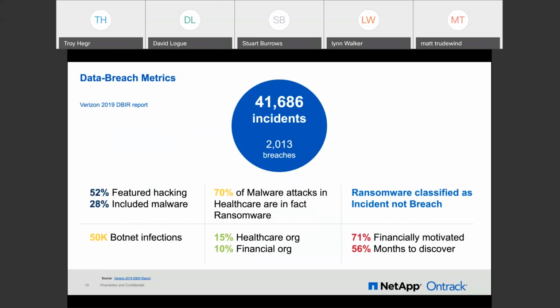It's not classified as a breach because with breaches, you have to confirm there was data loss. Sometimes, obviously, with ransomware, typically you get it back, but not always. But 70% of malware attacks in healthcare are in fact ransomware. And we talked about how ransomware is really just malware underneath. You can see healthcare and finance are particularly targeted here, making up 25% of the total.